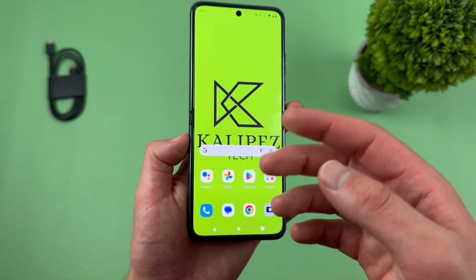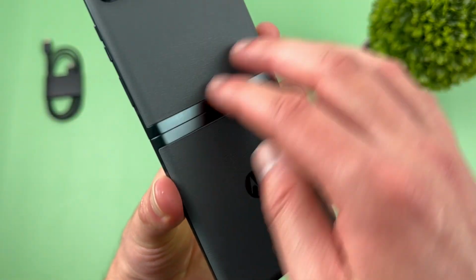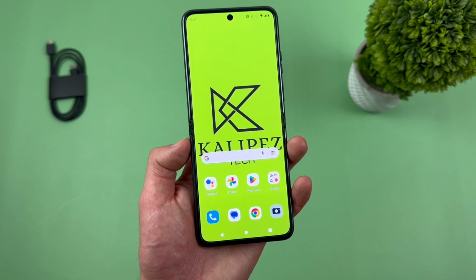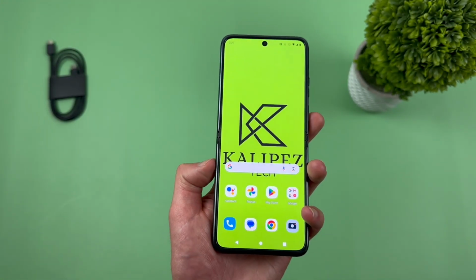And in addition to this, the build quality in general does feel pretty solid. We got a nice aluminum frame here and a kind of synthetic leather on the back that does feel pretty nice. And the phone also does have a decent amount of weight to it. So in general, if you're looking for a phone that not only has a more unique, flexible kind of design, but also great build quality and more premium materials, then I do think this phone will be a great choice for you.